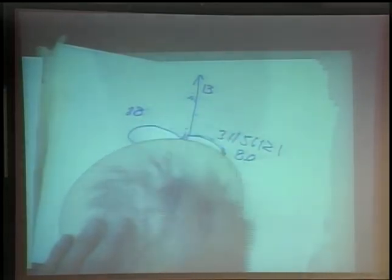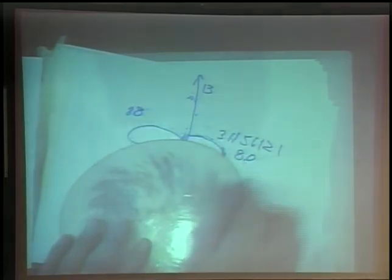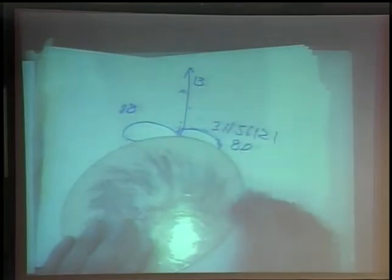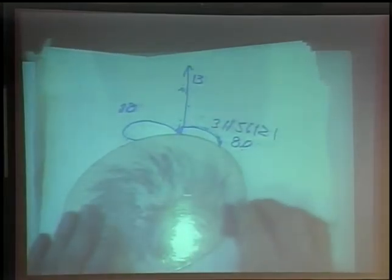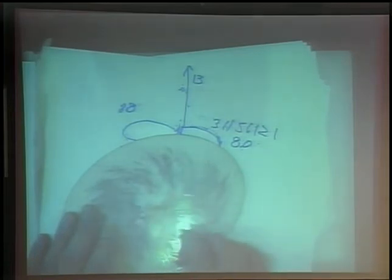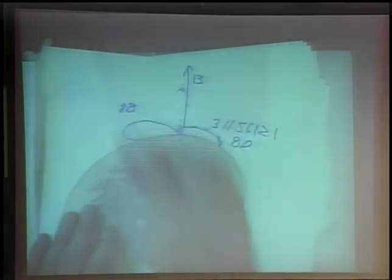So you do left, left, left, left, right, left, right, left, left, 1, 2, 3, 4, 5, 6, 7, left, left, then right, right, right, right, left, right, left, right, right, 1, 2, 3, 4, 5, 6, 7.